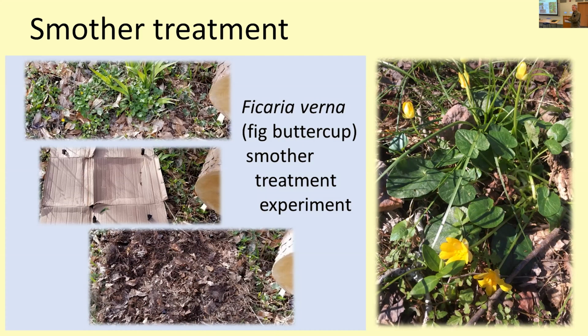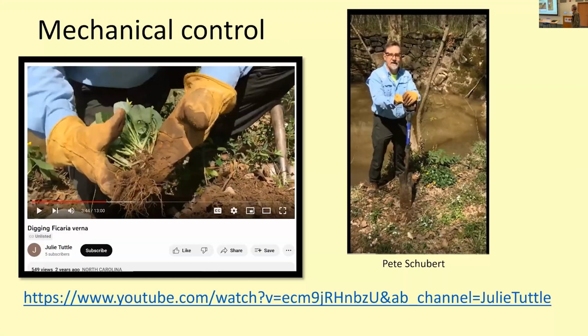There's no way you could do this on large scale because it would, of course, kill everything else that's out there too. So the smother treatment could work, but it's a small scale remedy.